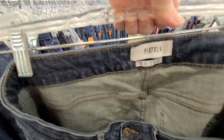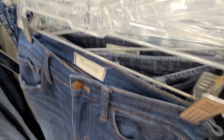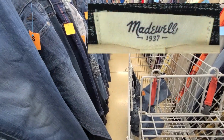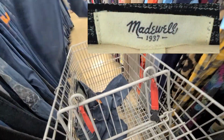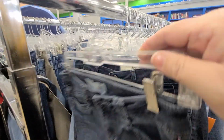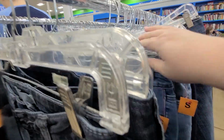I did find a lot of pairs of jeans in this thrift store. So stay tuned for the haul, y'all, because it's a good one. Here's some Madewell. Nowadays with Madewell, I'm always checking to make sure that the Madewell tag does not have a date on it. Those are the older tag Madewell. And then I'm checking the style. These are the Road Trippers, very popular, probably 50 bucks on those. And then I'm going to start thumbing through the jeans.